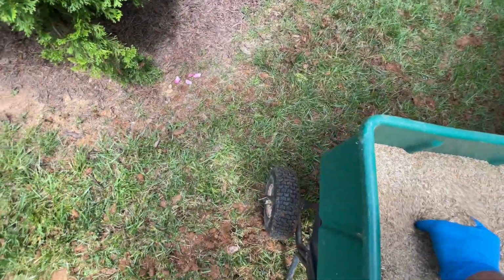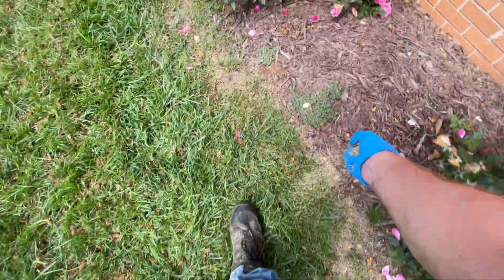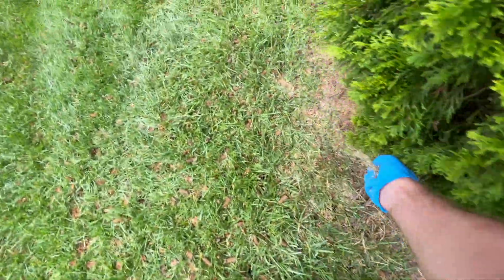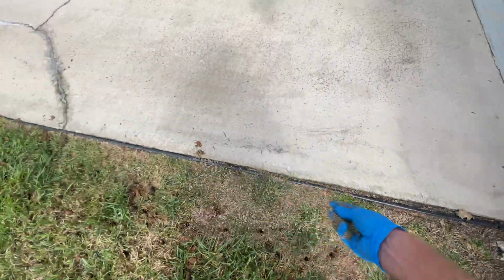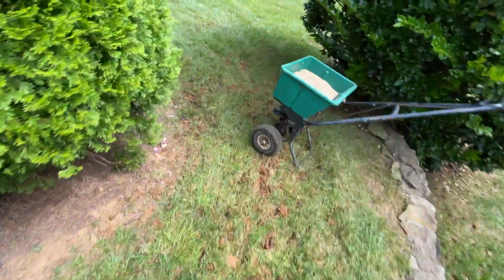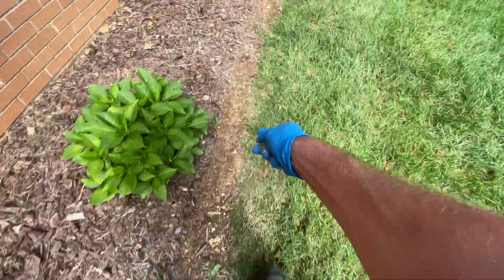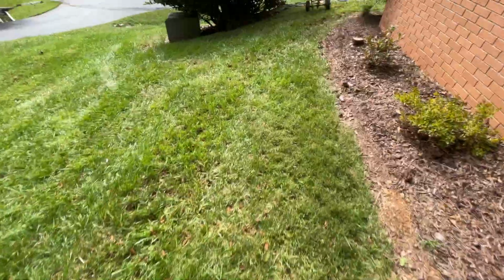So what I do in flower bed areas, I just come right along here and sprinkle the whole edge so not too much gets into the flower beds. This is a little bit bare area, so we'll do a little bit more in this area. Like I said, we don't really skimp on the seed. We like to be heavier. Quote it into your price, guys, because you don't want to use too little seed. Okay, let me finish doing this.